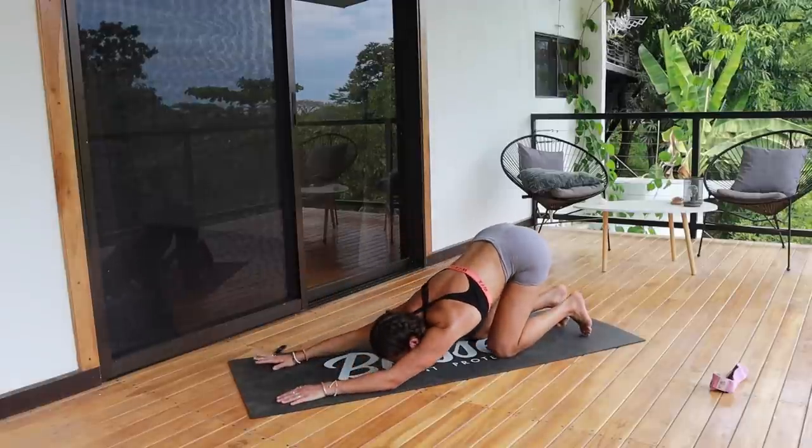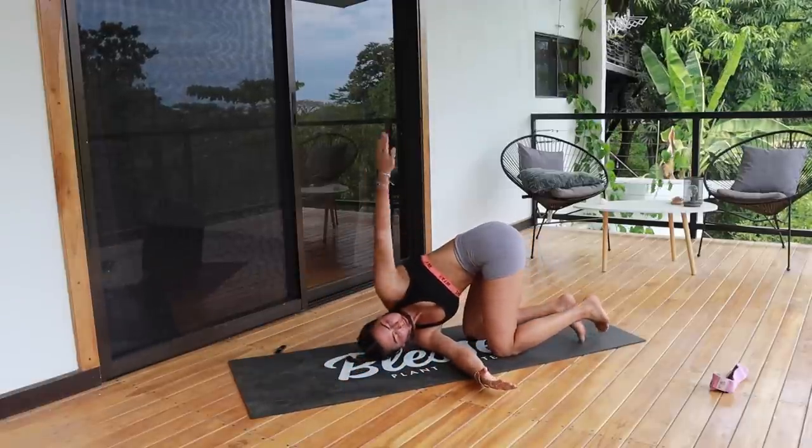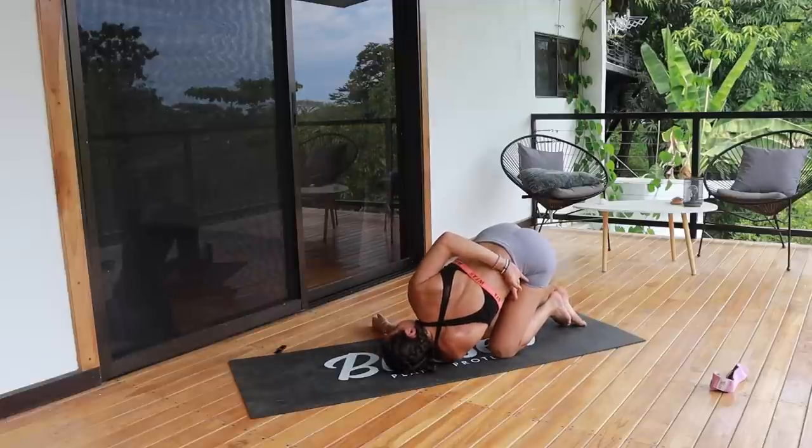I've also really been liking Pilates because I love the ability to stretch in between. It just feels so good, especially with the nature of these movements. So then from there, I slowed it down and I did a lot of different stretches. This one also felt so good.